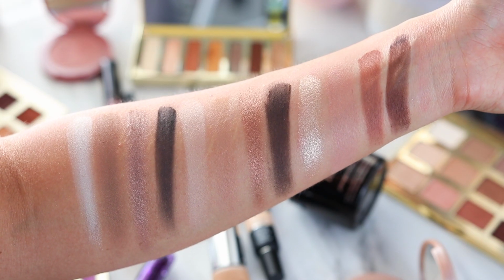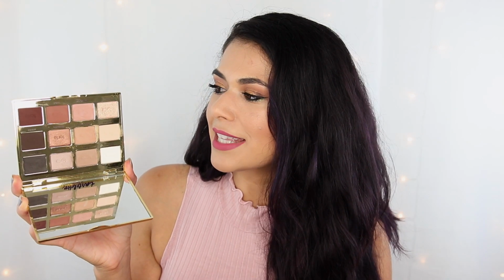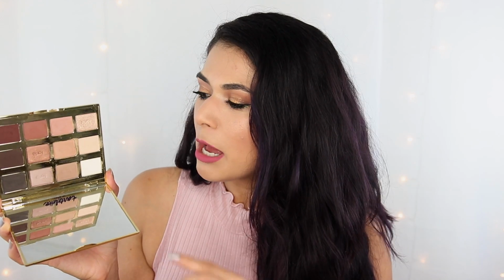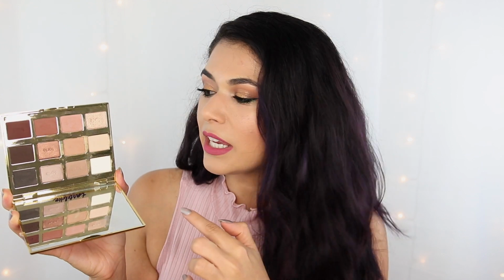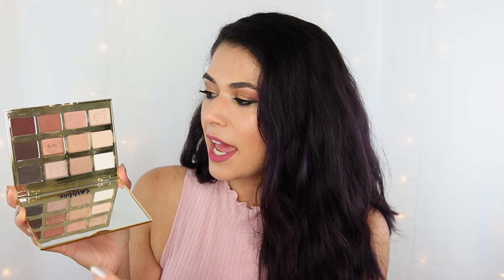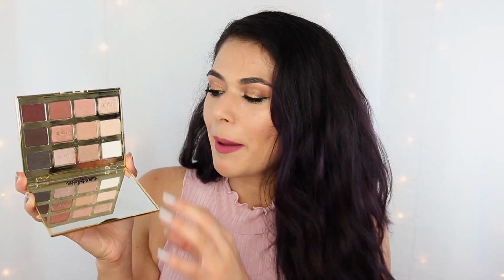Now, as you can see, this is definitely a cool leaning neutral palette. What I love though is that they set this palette up so that it's so easy to use, because of course you can kind of dip and mix and match into any shade that you want. But if you look at each row individually, they work as quads. Like you can use each row to create a full dimensional look. So I liked that. Plus it is, again, a great travel palette because we do have a nice mirror and very secure packaging. If you've never tried Tarte shadows, I highly suggest that you pick this up.